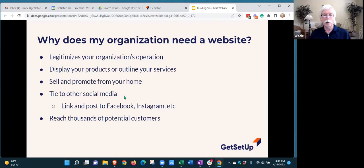And it's a great way to tie social media sites together into your website. So if you have a Facebook business page, which everyone should have, again, for-profit and not-for-profit. They're free and easy to do. You can link your Facebook page to your website. And then if you add additional social media sites like Instagram or Twitter or any of the other ones, you can link those to your website as well. It's a good way to move traffic back and forth. Someone that finds you on Facebook, they can get to your website. Someone finds you on your website, they can get to your Facebook page, etc.